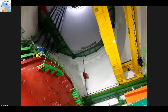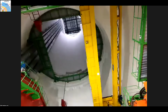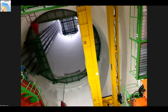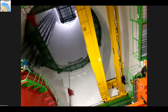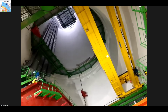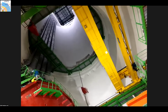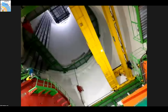So as Andres mentioned, how CMS comes in slices. So you could imagine like a big Swiss roll cut into 15 slices. The heaviest slice weighs 2,000 tons. And these slices were assembled at the surface and then lowered down through that shaft that you are looking at now. One by one, it took 10 hours to lower one of these slices down.